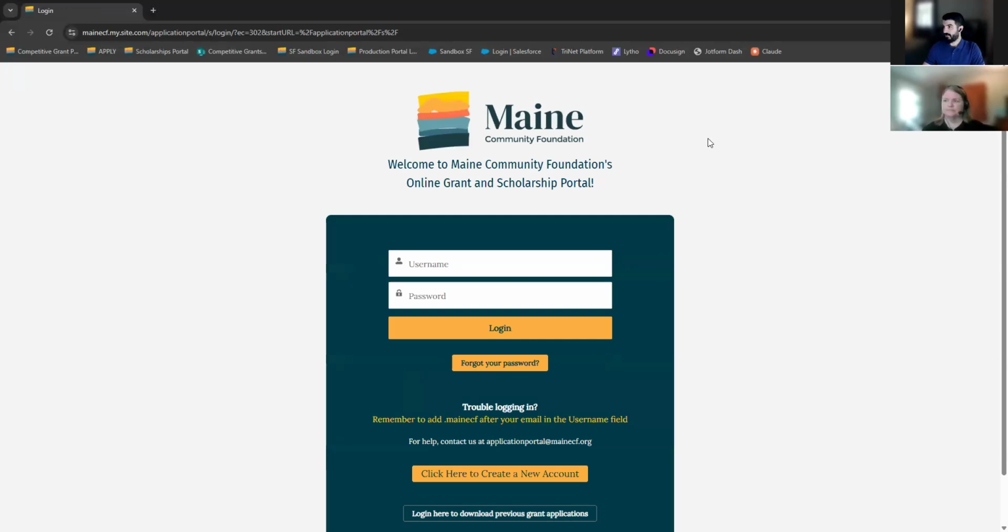To reiterate something Katie said, your old applications from the previous portal won't be visible when you create a login here, but you can access them from this same spot. There's a button at the bottom that says login here to download previous grant applications, and that will take you to our previous portal, the SurveyMonkey Apply version, so you can do that for your records.